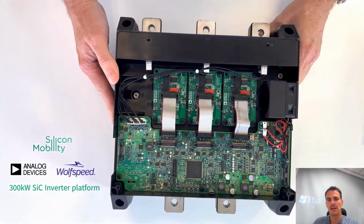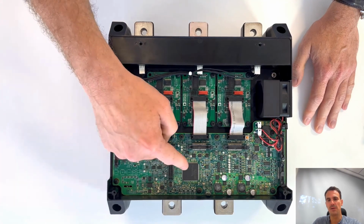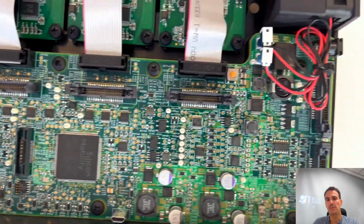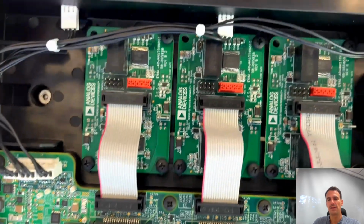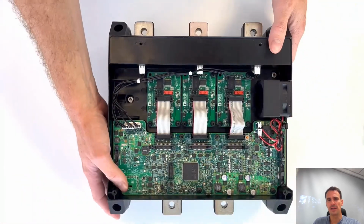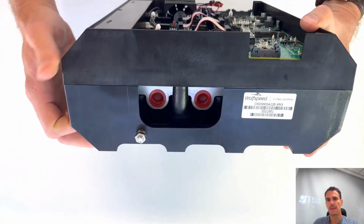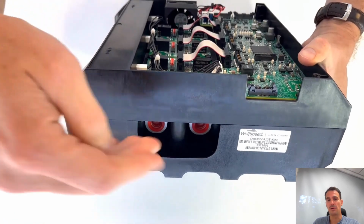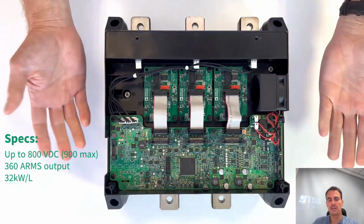We have also a platform which is much more complete that has been designed with Volspeed and Analog Devices. It's a 300 kilowatt SiC inverter platform. Here you find back our technology. So this is a pretty adaptable control board that has all the connectors to connect to the electric motor and the vehicle interface. You have the 3 gate drivers boards from ADI, and you can connect it directly to the electric motor and your battery. It includes, of course, the cooling, and this is ready to be used for closed loop evaluation. So it's up to 800 volts, 360 ampere of power.